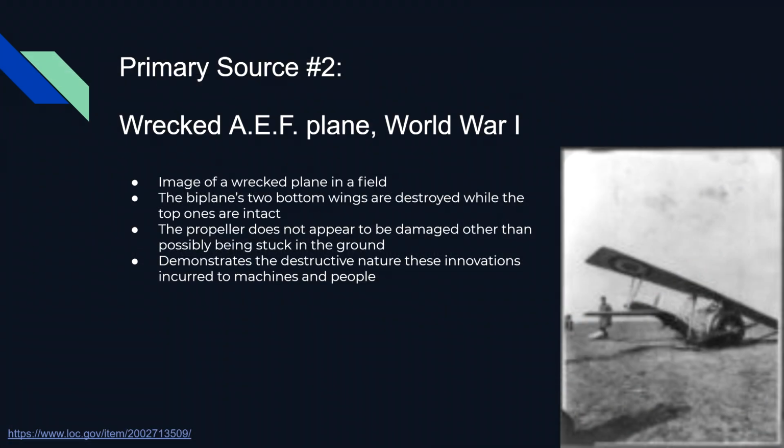My second primary source is an image of a wrecked plane. It is a good view of what can happen to a plane in the field and demonstrates the destructive nature these innovations incurred to machines and people. In the image, the biplane's two bottom wings are destroyed while the top ones are intact. The propeller does not appear to be damaged other than possibly being stuck in the ground.